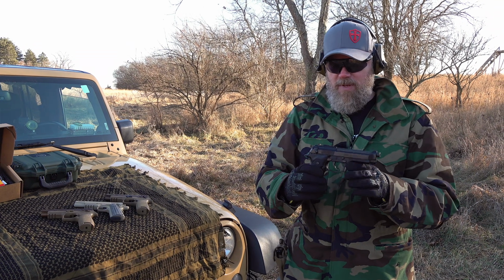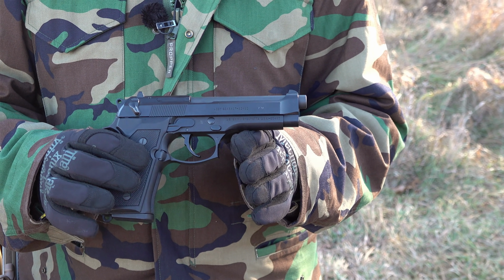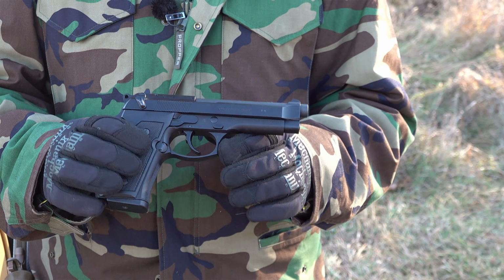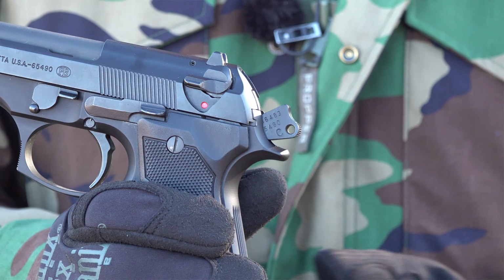This M9 pistol was released by Beretta many years ago as a commemorative pistol. This handgun is unique because it has all the U.S. military proof marks on it, assembly numbers and things like that. On the hammer, you're going to find stampings that you would not normally see on a standard M9 Beretta that's sold to the civilian public.